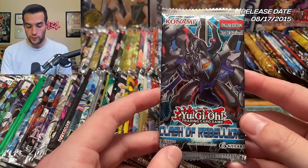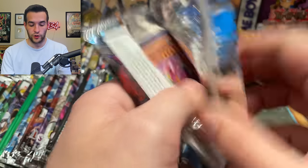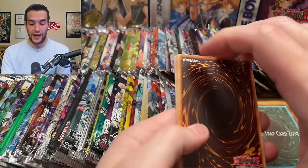Now we go to Clash of Rebellion. This set has a lot of really great cards. So not even like high rarity, but the Ghost Rare in here is one of my favorite Ghost Rares. So if we could pull that, I'm down. We also had an Error Pack out of this set recently.